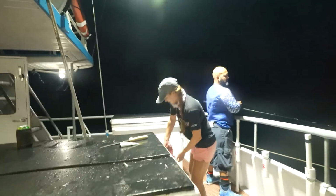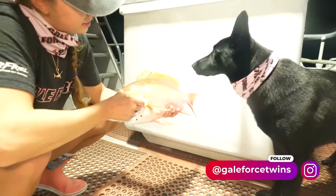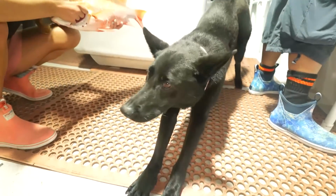Following us around. Kona, over here. Do you want to see the fishy? Want to see the fish? All right, Kona, what do you think? What do you think, Kona? First fish of the trip, Kona. Not very interested. Nope. Oh, so big stretch. Good morning.